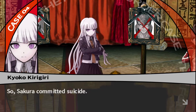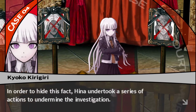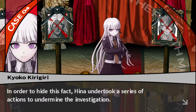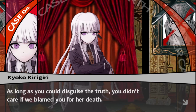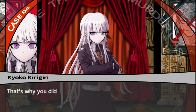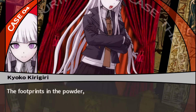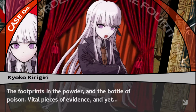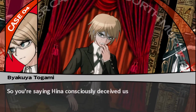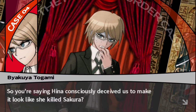So, Sakura committed suicide. In order to hide this fact, Hina undertook a series of actions to undermine the investigation. As long as you could disguise the truth, you didn't care if we blamed you for her death. That's why you didn't bother to get rid of such obvious evidence, right? The footprints in the powder and the bottle of poison? Vital pieces of evidence. And yet... So you're saying Hina consciously deceived us to make it look like she killed Sakura?